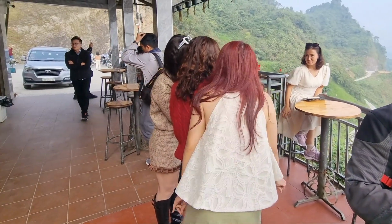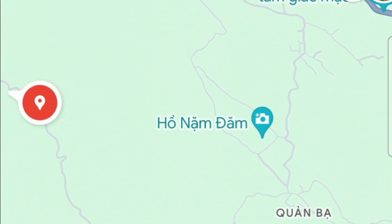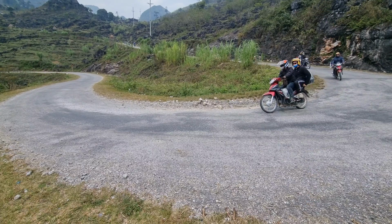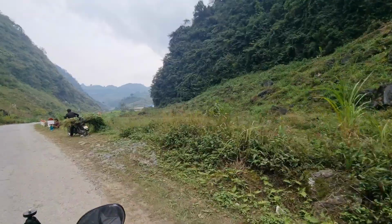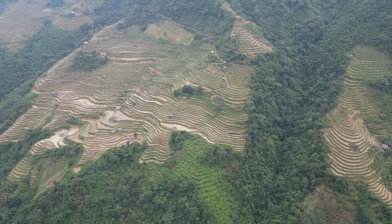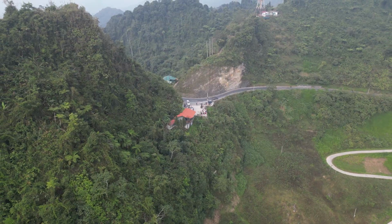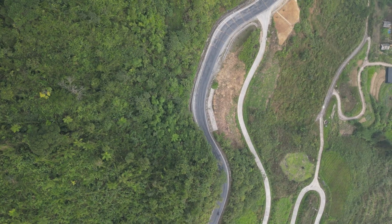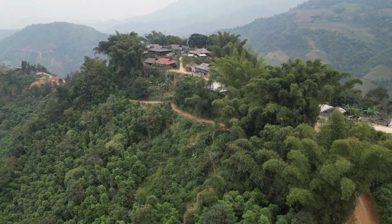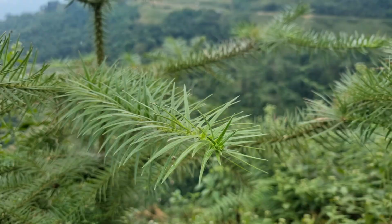If you look at Google Maps in and around the Ha Giang Loop, you'll find that there are many pass roads that lead you to small, authentic villages that are untouched by tourism. You'll see beautiful rice terraces, big valleys, winding roads all along this route, and you're going to think everything looks amazing. So of course it's going to take you a little longer than 2.5 hours because you're going to be making so many stops along the way.